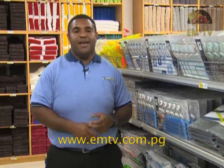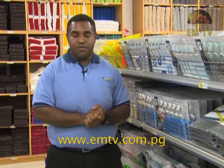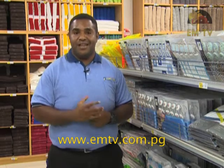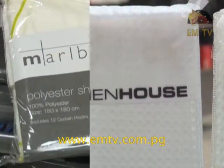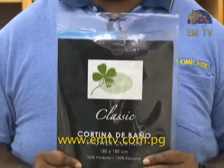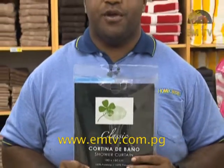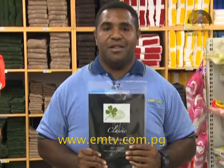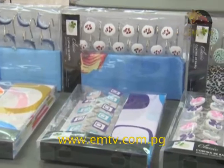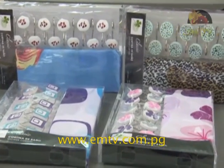Another product that is a must-have in the shower room is our shower curtains. And Brian Bell stocks an extensive range like Linen House, Marlboro, and Casabella. We focus on Casabella, another quality product that we sell here at Brian Bell. There are a range of different designs and color schemes that you can choose from.